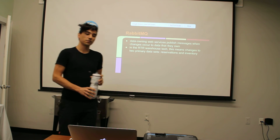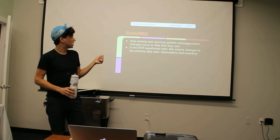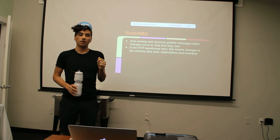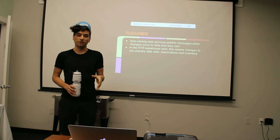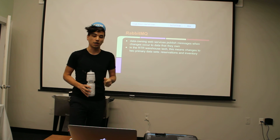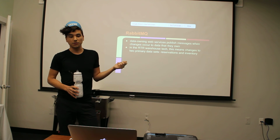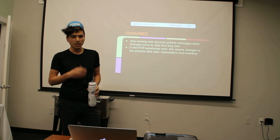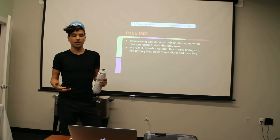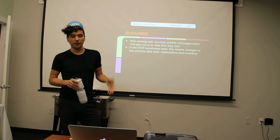There are these two data sets I was talking about earlier. In the warehouse, and we're not the only users of RabbitMQ at RTR, there are a bunch of other uses that are probably more interesting and could be a whole different talk. But for us, we're interested in these two data sets, reservations and inventory. The primary job of the warehouse is to take the reservations that customers are booking and fulfill them, and we fulfill them using the inventory.